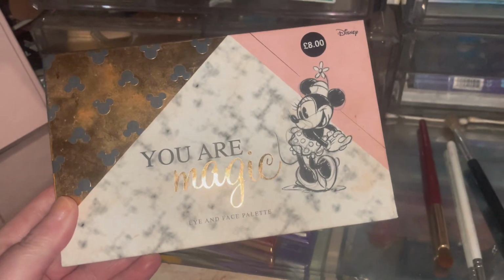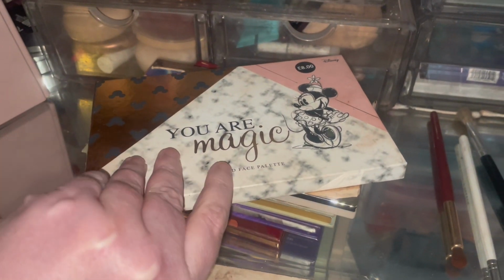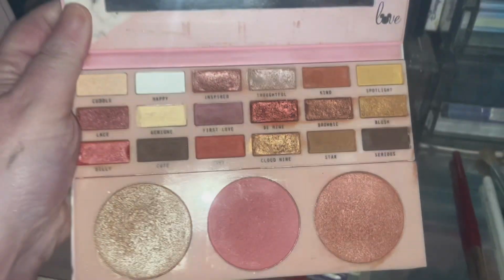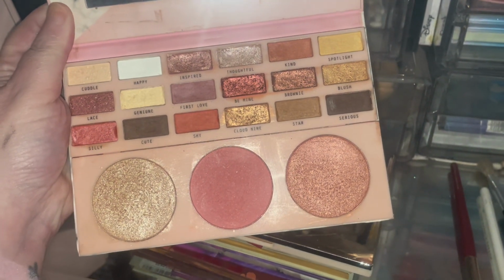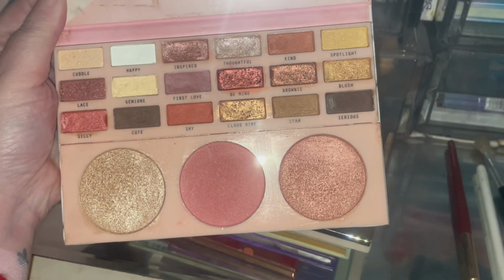Right, so my mum got me this one year. I think it was for Christmas. Yeah, I'm sure it was. And I actually quite like it. I definitely like the blusher and the highlighter, so I'm definitely keeping this.